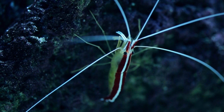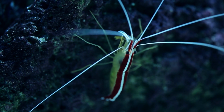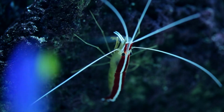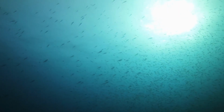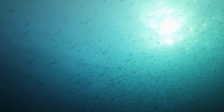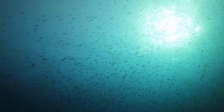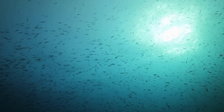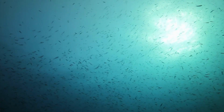What are seamounts? A seamount is an underwater mountain that rises at least 1,000 meters, 3,280 feet, from the ocean floor but does not reach the surface. Most seamounts are extinct volcanoes, formed when molten rock, magma, erupts from the seafloor and builds up over time.